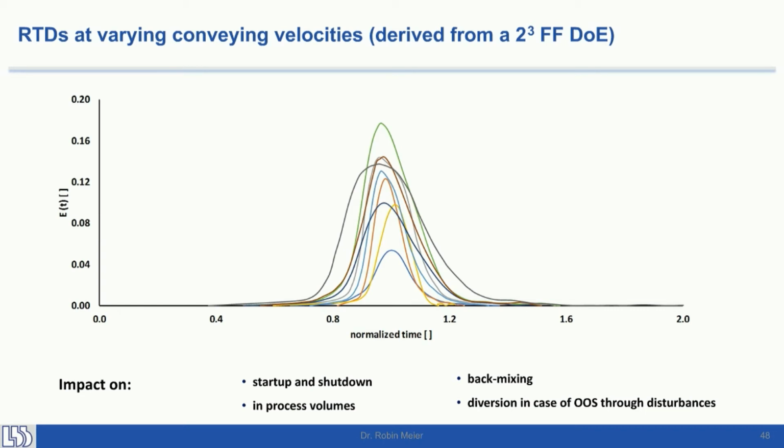And these residence time distributions, which are really sharp and really short, which you also see here, have impact on different things. Giustino also talked about startup and shutdown conditions, time to reach the state of control, for example. The shorter your residence times are, the faster you get into the state of control. And this is one important point and one important take-home message you need to have. Also, the in-process volumes are really low. I will come back to the in-process volume point at the last slide, where we measured the mass inside the dryer.